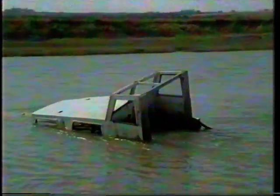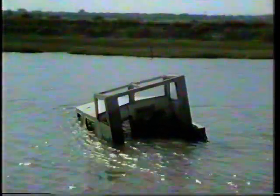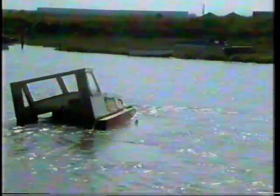Hardly surprising the Ministry of Defence use it for secret testing. It's very difficult to reach, even by boat. That looks ominous.